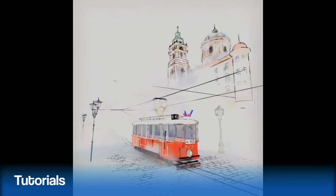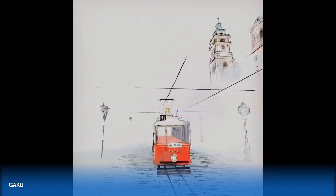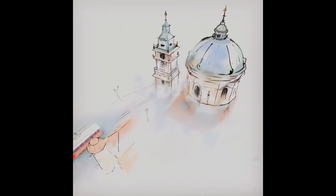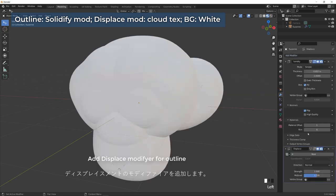The first tutorial is Watercolor by Gaku. You may have seen this artwork blowing up on Twitter just about now. Now he's revealing the techniques used in it. For the external outline, we use the Solidify modifier with a single-sided material.